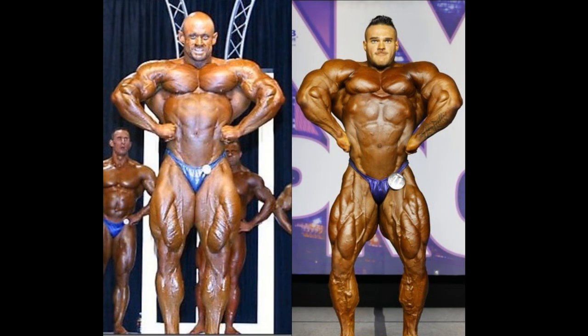Go to the next shot. Front lat spread. Wow, Branch Warren, guys. He brings it up a notch as far as this shot's concerned. Nick Walker, he does look like he's in better condition. He looks like he has better muscle separation, things of that nature, but it could be the lighting.